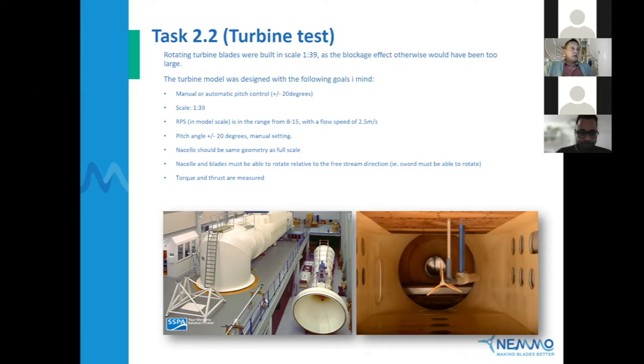The model is made to be able to modify the pitch of the blades plus minus 20 degrees. The RPS in model scale is 8 to 15 and with a constant flow speed of 2.5 meters per second. The important parameter here is the advance ratio, which should be the same as the full scale model, and we vary that by changing the RPS, not the flow speed.